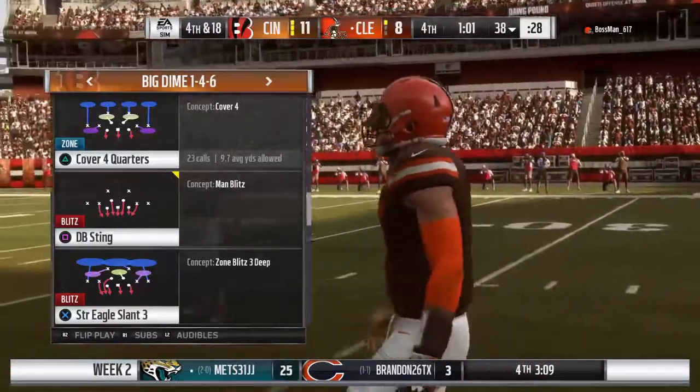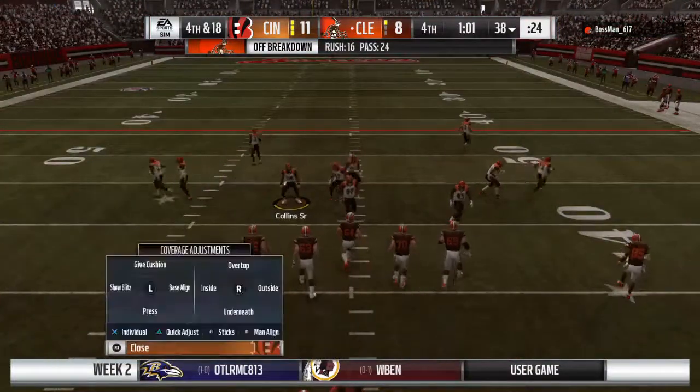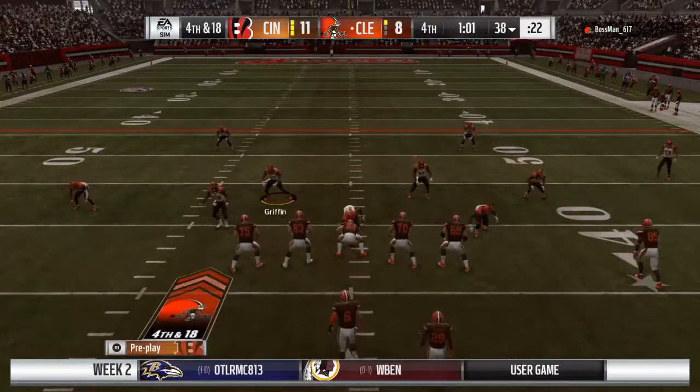And they look like they've got the confidence right now that no matter what gets thrown against them, whatever play gets run, they have the ability to shut it down. They are just brimming with it right now.